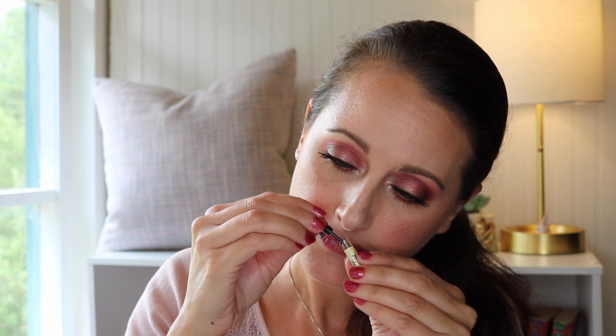The second one I picked up is called Cardamom Rose Sugar, and this is gorgeous. I love cardamom. I typically don't like a true rose scent unless it's the actual flower. In perfumes, I don't love a true rose scent, but I love rose as a note, especially in more gourmand fragrances, or spicy fragrances like this, or if it's like a rose and oud combination or something like that, I typically really like it.